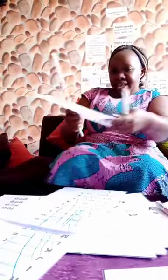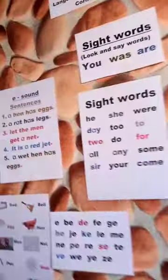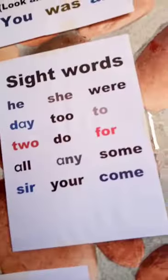Let's wind up with the same lesson, because out of the A sound words, I've come up with a few sentences for us to read today, and I would like us to go on our chat and read out these sentences. I also came up with pictures of A sound. So let's read the pictures first.